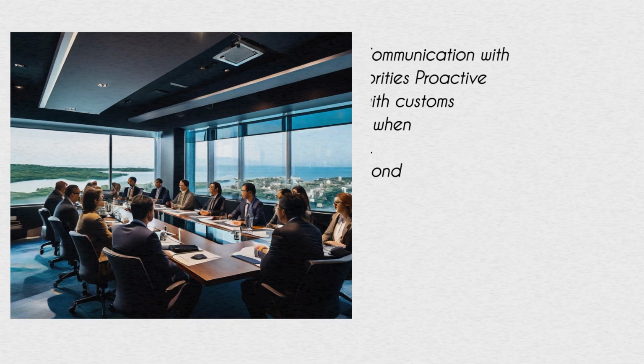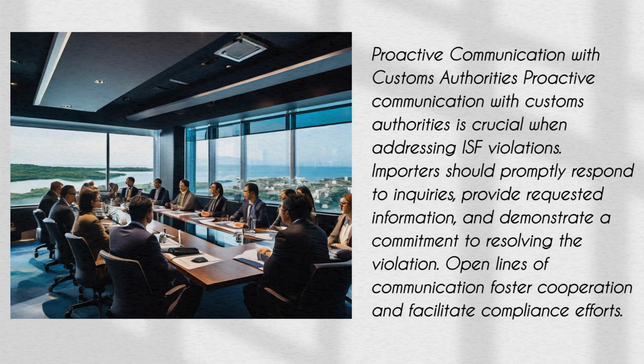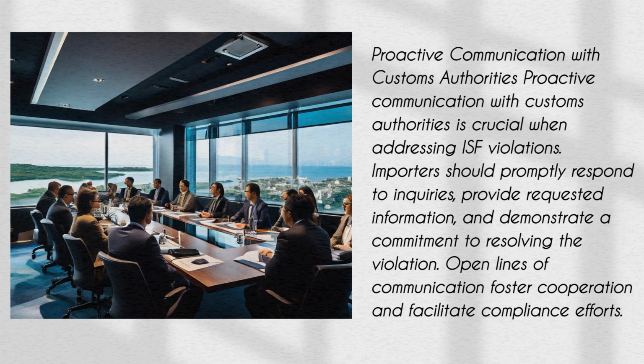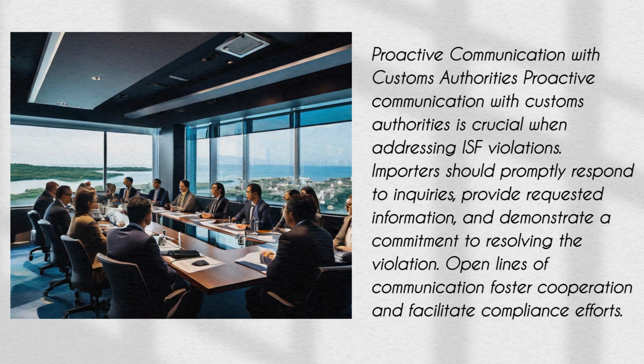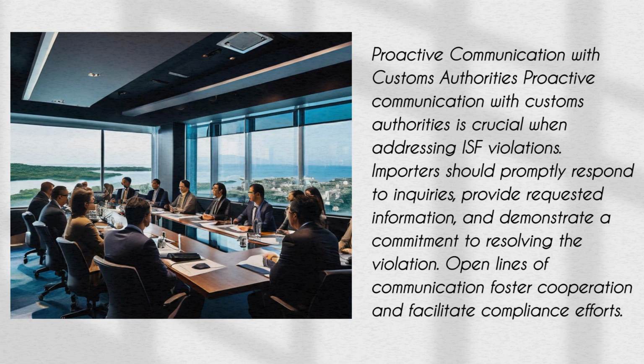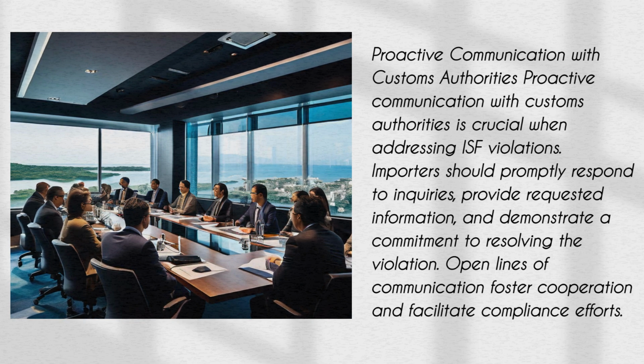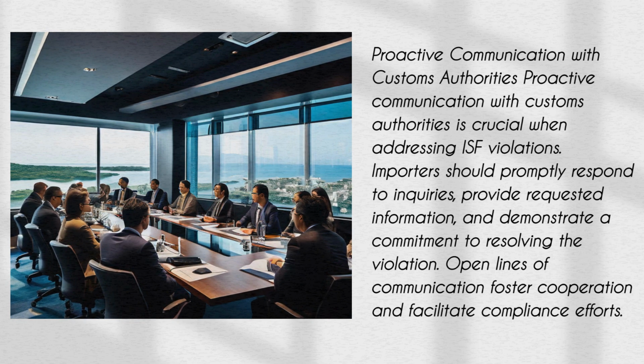Proactive communication with customs authorities. Proactive communication with customs authorities is crucial when addressing ISF violations. Importers should promptly respond to inquiries, provide requested information, and demonstrate a commitment to resolving the violation. Open lines of communication foster cooperation and facilitate compliance efforts.